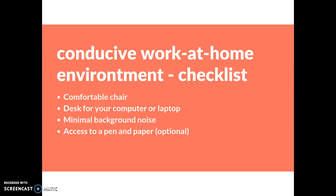And so here's a checklist for a conducive work-at-home environment. 1, a comfortable chair. Just imagine if you're going to be working 6 to 8 hours a day, 5 days a week, 4 weeks in a month. This is almost mandatory. You need to have a way to position yourself comfortably while working.